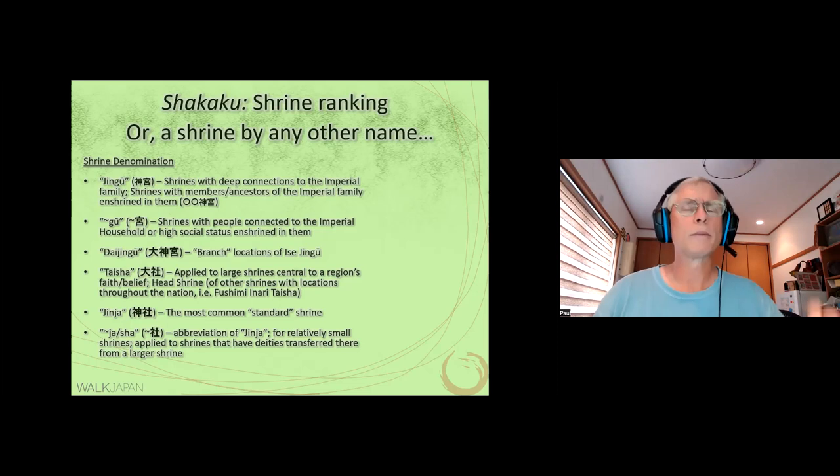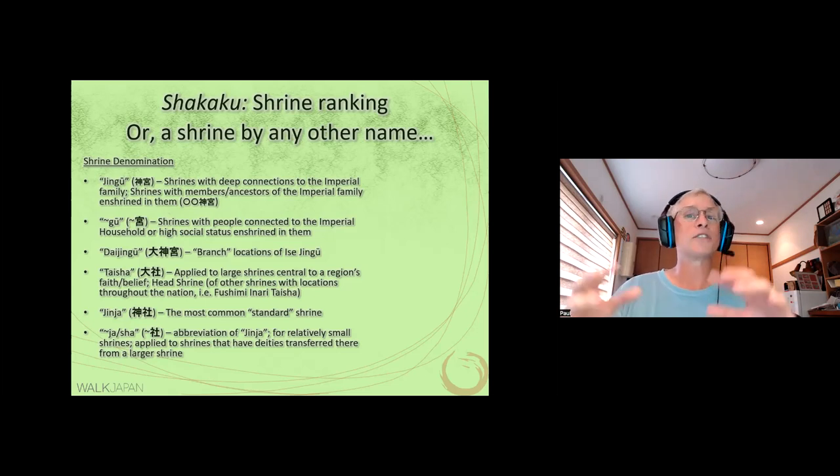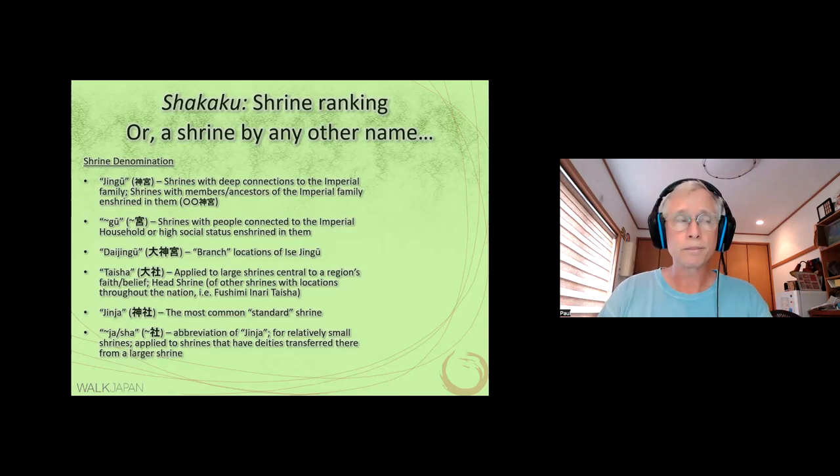I'm going to loop back a little bit here and go to Jingu. Prior to World War II, Jingu could only be used with the emperor's permission. However, after the war, although the naming restriction was removed, only shrines with a special lineage are given this rank. The most famous Jingu in all of Japan is Ise Jingu. However, strictly speaking, Ise Jingu is its common name. Its official name is simply Jingu.